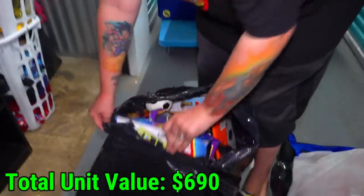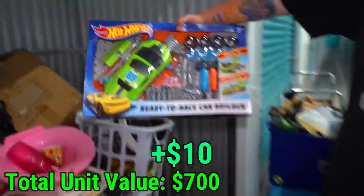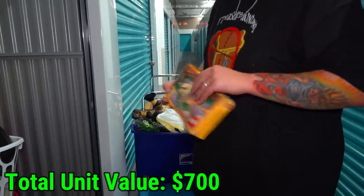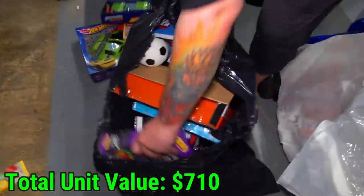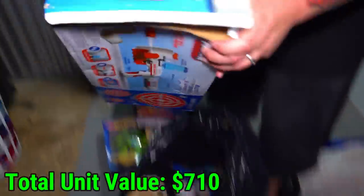Let's see if this is new stuff or what this is. Open up. Look at that. Nice. Brand new Hot Wheels set. Is this all brand new toys? Let's see. They're kind of damaged because of the boxes, but yeah, look. This is open because of the damage. Never used before. What the heck's going on here? Never used, all brand new. All brand new. Wow.